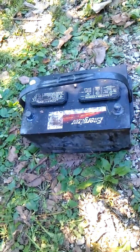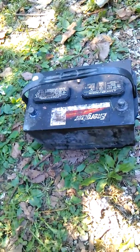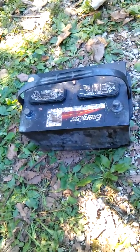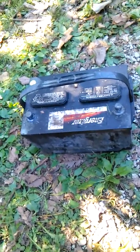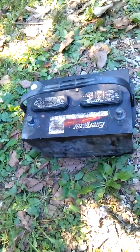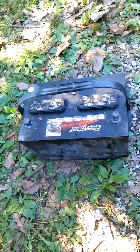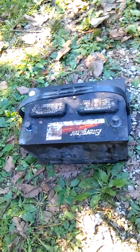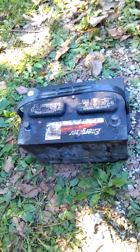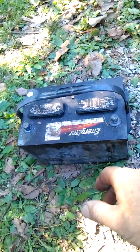I actually took that one, set it out on the ground, put the battery cables on it, hooked it up to my car, let it run while I was doing some other things. Slapped that battery back in later when I was done, and guess what? It fired right up. Let her car run for about 15 minutes. She's driving it today. It's working fine. So this obviously isn't the battery. This was just for illustration purposes.